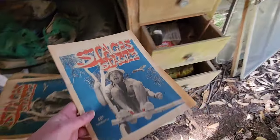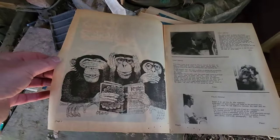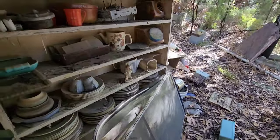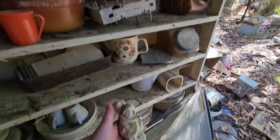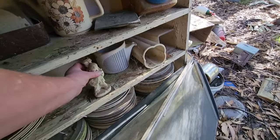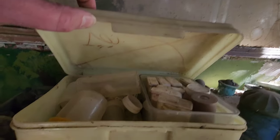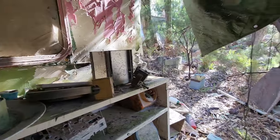Forty cents. Look at that, forty cents. Don't know. Oh, that's cool. Wow. Isn't that cool? You got everything here. Oh, there's another little one there. Got all the plates. Some old tic-tac containers. Wow, this is definitely a time capsule.